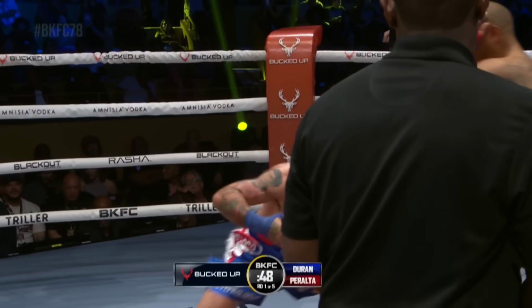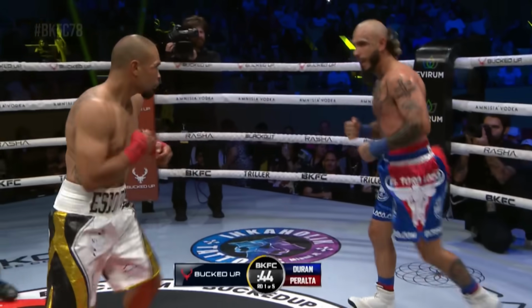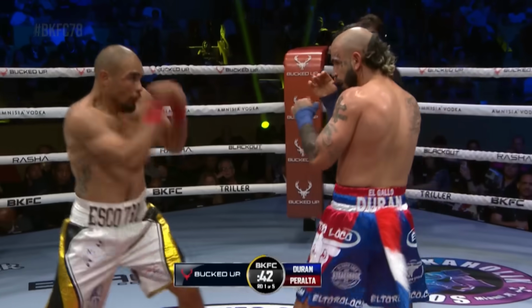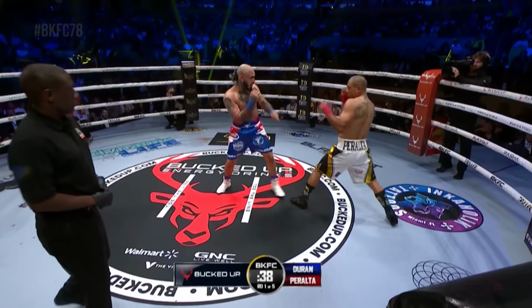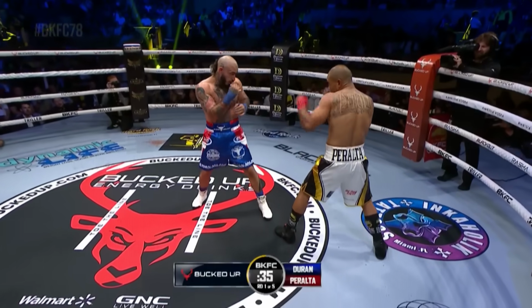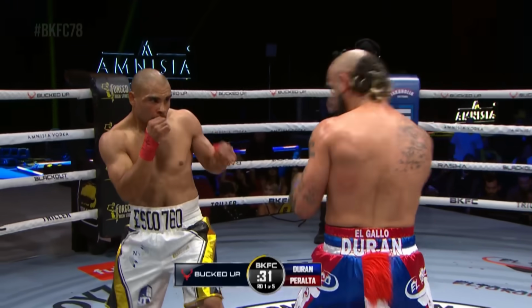Slight forward pressure now from Brian Duran to the body. To the body again, 45 seconds remaining, round one. Hook getting through from Peralta, left hand again. And these guys both seem extremely quick. Two very fast and very hard-hitting 155ers.